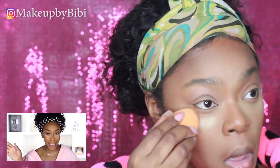That technique hasn't really changed, like, ever, so I figured, why don't we just skip it? Oh, this is such a stunning palette. I feel like this is my second time using it. It's the Natasha Denona Lila palette. Lila? Lila? Girl, where you at? This has plenty of pigment for my brown girl.